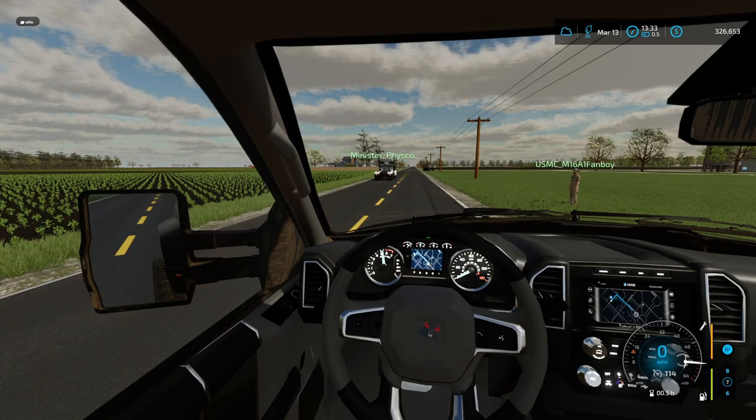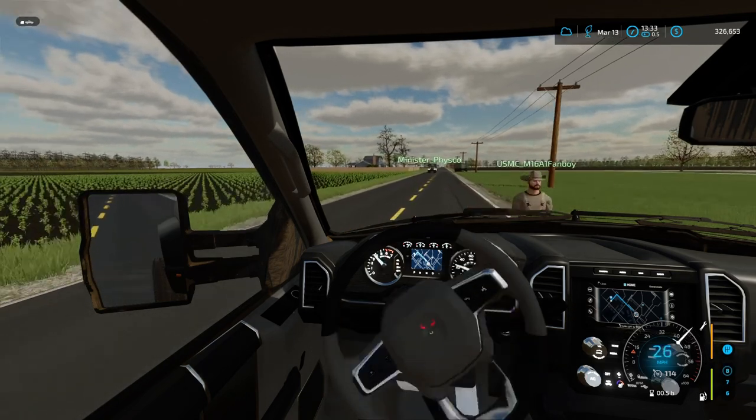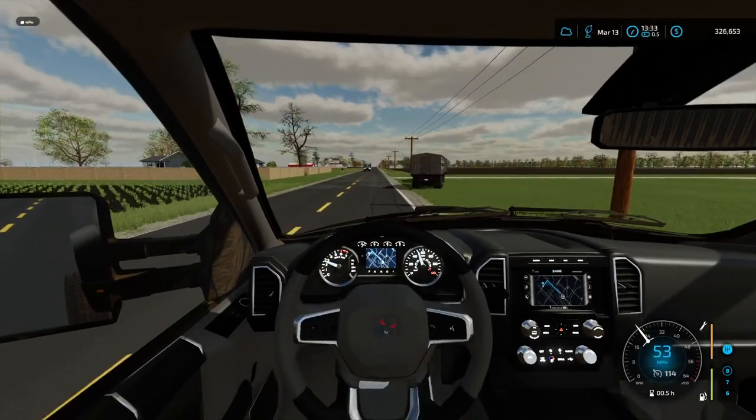1, 2, 3, 4, 5, go, go, go! Okay, come on, truck, get in gear. Get out of the way! Now, get out! Get out of the way! No, stay in your own lane! Okay, here we go. Come on, truck, go, go, go!